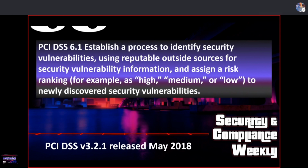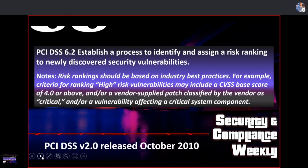And I will conclude and shut up and let you all argue that this concept actually was introduced with PCI back in 2010, where they first said, and it used to be 6.2, for whatever reason they changed the number, but it was come up with a risk ranking criteria and deal with high risk rankings and so on and so forth. And they give some examples of how to do that.